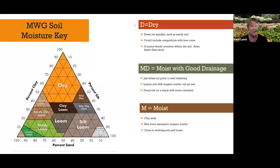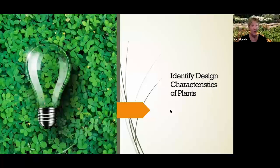I might have gotten that out of my backyard because I inherited very nice soil. An important thing to remember here with this way of discussing soil moisture is that you have control over that. You can add compost to help it retain moisture. I do want you to notice this MD does not stand for medium dry. It stands for moist with good drainage. And ironically, the majority of perennials fall into that category. So remember that. Now we're going to talk about the design characteristics of plants.